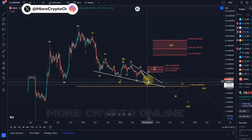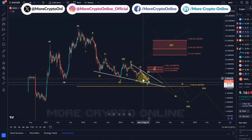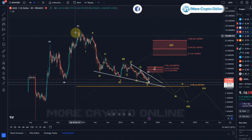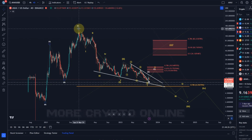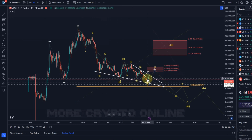The AVAX chart still doesn't show any signs of bullishness on the smaller time frames, and on the larger time frame we can see very clearly that AVAX topped in an ABC structure. There's no way to count this as something more bullish. It has to be an ABC. You can even rule out a 1-2-1-2 setup, which has always been a bit of a hopium count, because AVAX broke below the last swing lows.